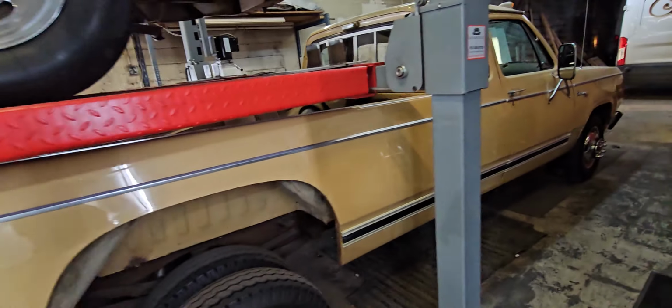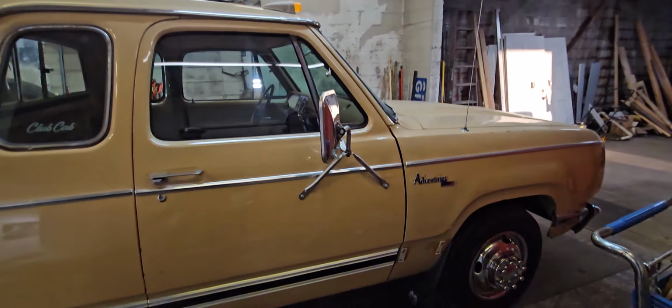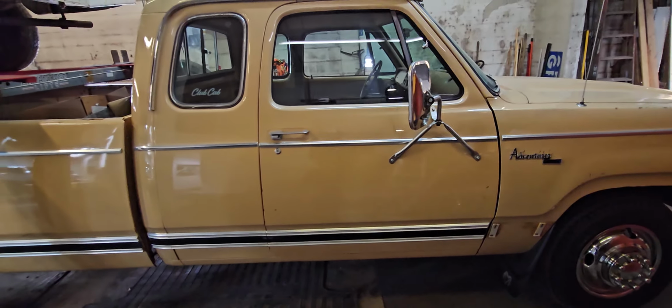So yeah, those will be done. I think he's planning on painting those Friday. And those will be back on the Dodge City dually. And then she'll be back in action. I got to throw the trim back on it. But yeah, there you go. There's your Wednesday walkthrough.